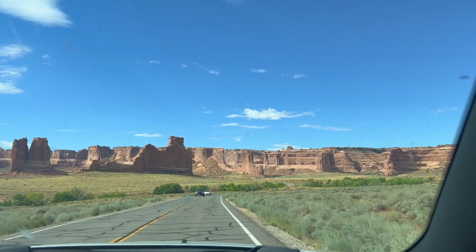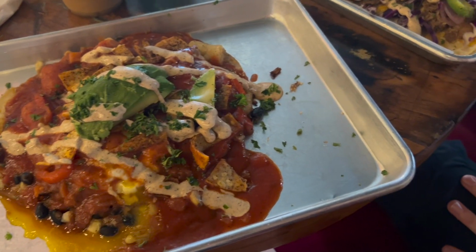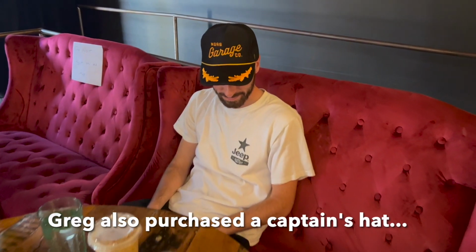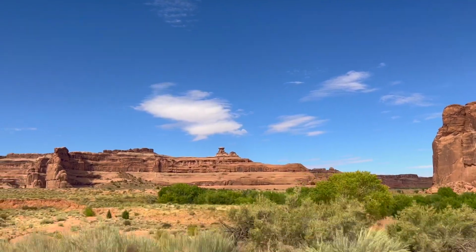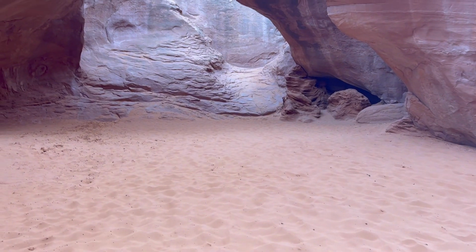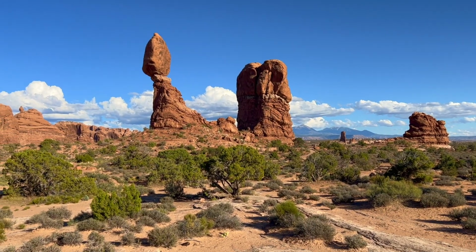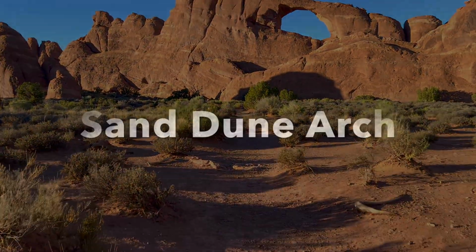Once we got to Moab, we ate at Moab Garage Co., which we loved. The food was delicious. In the evening, we went back to Arches National Park. As we drove through the park, we stopped at Sand Dunes Arch, Balanced Rock, Fire Furnace, and Skyline Arch.